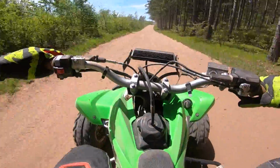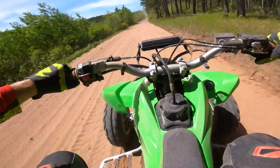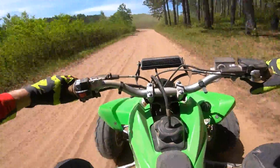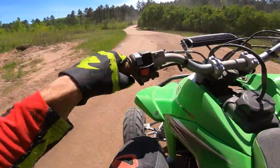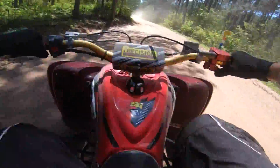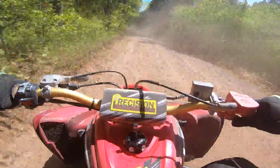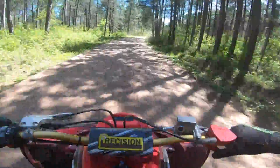I love how easy it is for me to get my body off to the side of this thing. I'm definitely getting a lot of vibration through the handlebars. Oh wow, the brakes, dude. So easy to slide. The throttle that Pete has looks good, feels good, it's responsive.